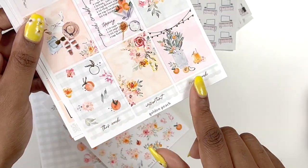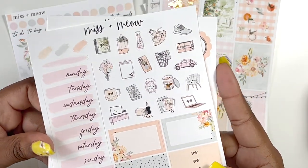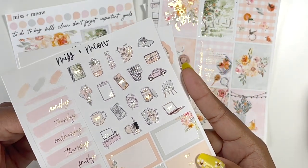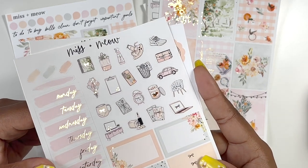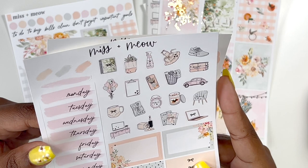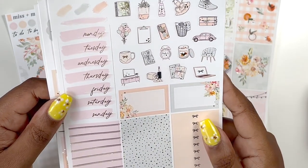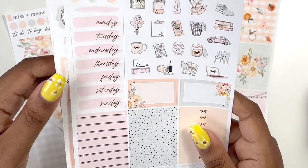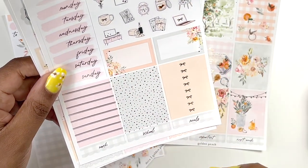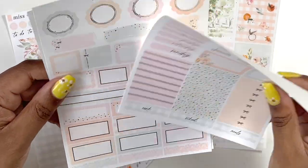9 full boxes and then just some labels there. All right, so then we have our functional page with our icons, which her icons are everything to me. They're just good icons. And so in the kit, you get them with the designs on there, which is really nice. You have your date covers, some little swatches there, a couple half boxes, your headers, and then some more labels.